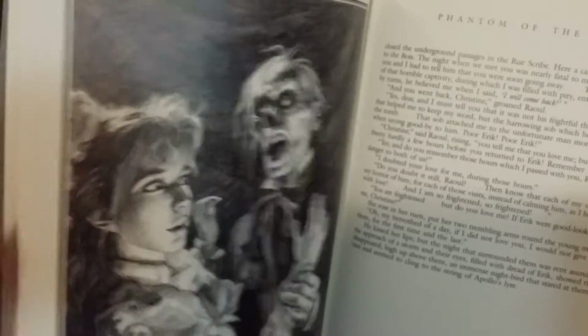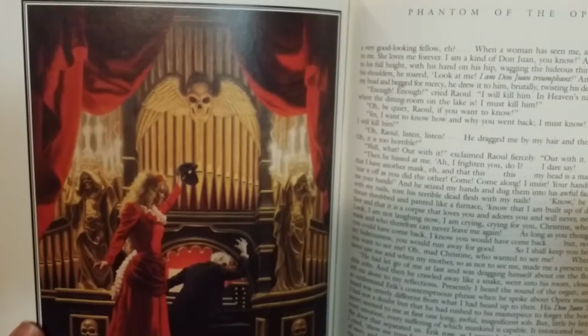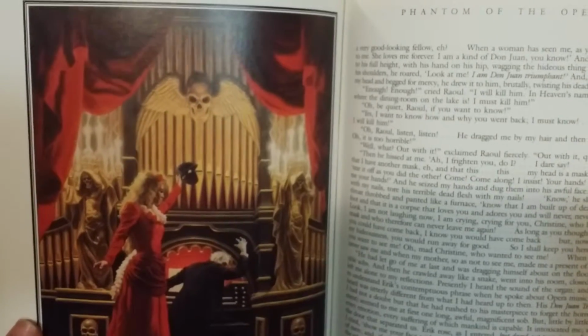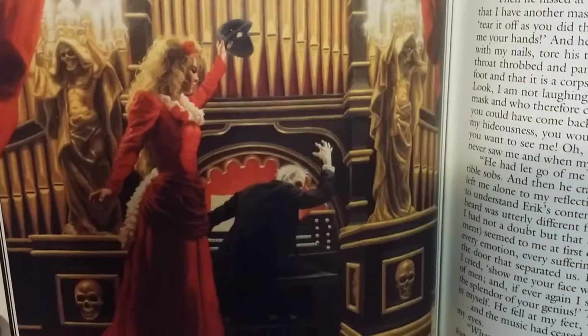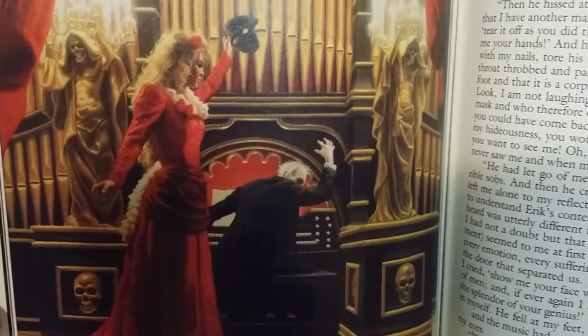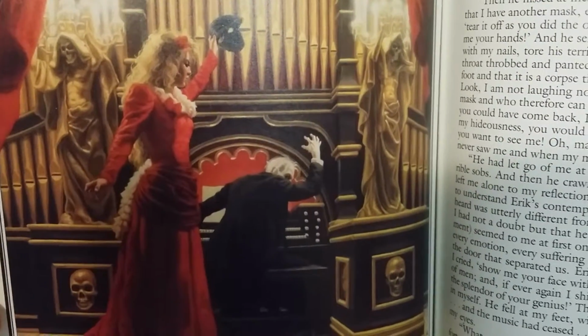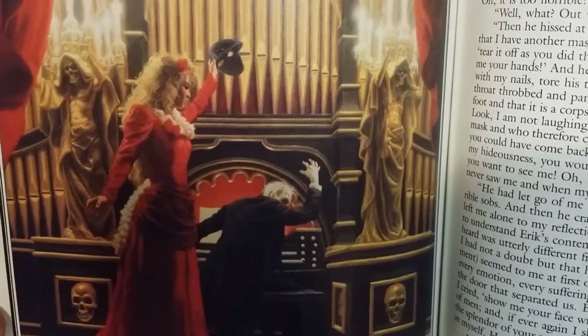I love that skull-like appearance. There it is. This kind of reminds me of the Chaney film, where he's playing the organ, or even the Andrew Lloyd Webber musical. It's the same thing. He's on the organ, playing his music, and then Christine just sneaks up from behind him and takes off the mask. So it's a very important part of the story.